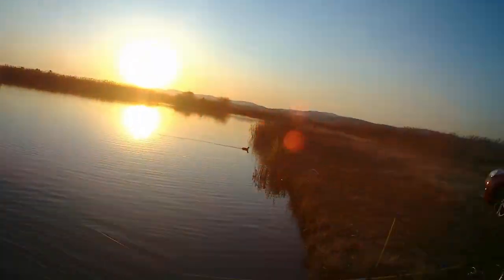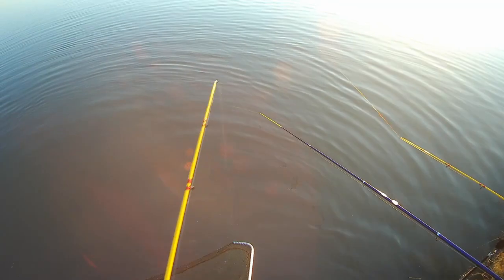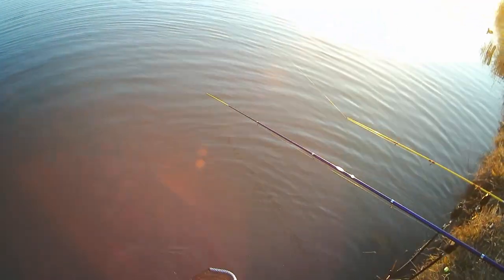And there he is in the net. He fell to the banana floats. I think he fell to the banana float on the bottom hook with the garlic backing on it.